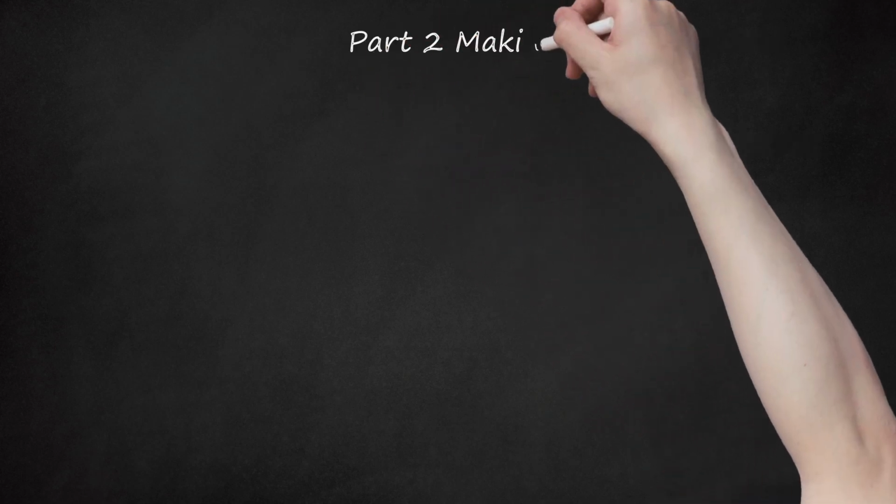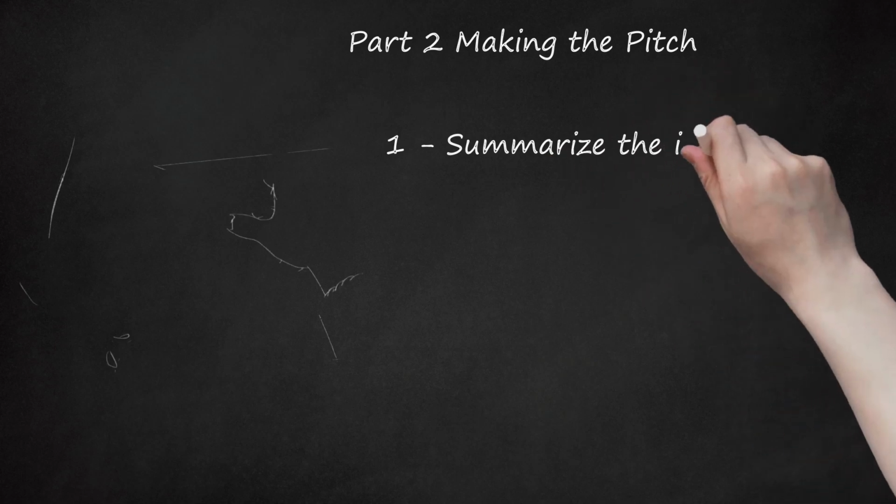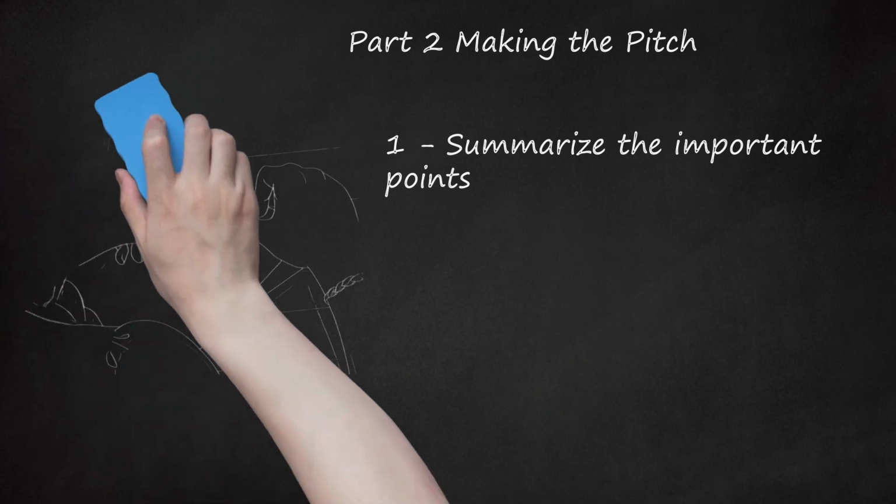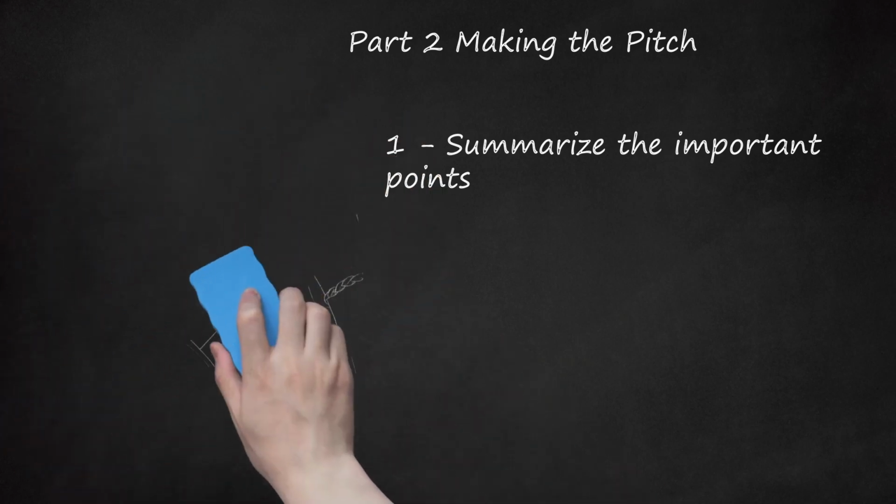Part 2. Making the pitch. 1. Summarize the important points. Don't just read the proposal word for word. Your audience will have the text before them. Your job is to reinforce the main points and emphasize why your proposal should be selected. This is especially important when conducting an RFP presentation.